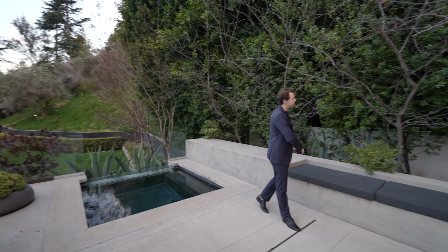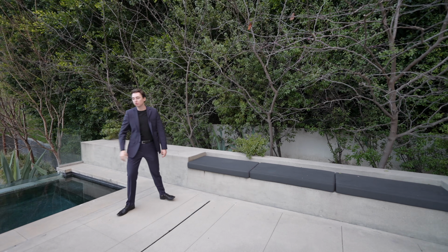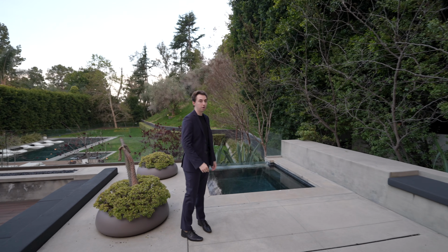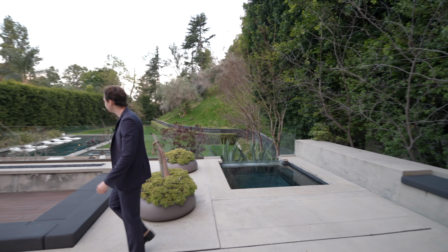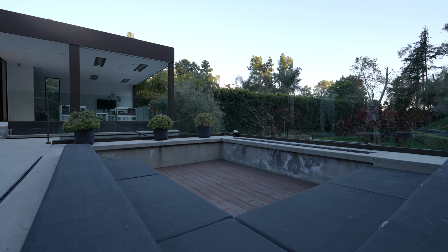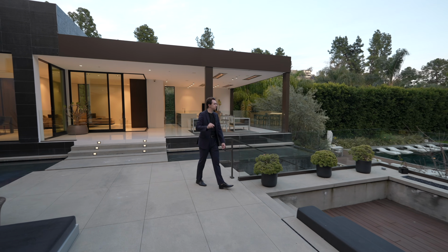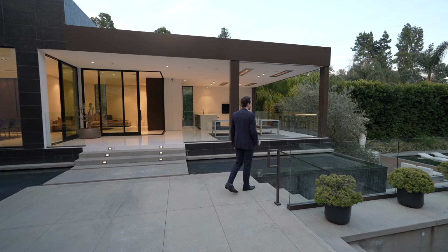On my left, you've got more bench seating surrounded by the foliage. I mean, that foliage has got to be like, what, 35, 40 feet tall? It's pretty remarkable. Now let's continue down. We've got this sunken in seating area with the fire pit. It's also nicely railed off with the glass panels. Take a look at the view from this vantage point.